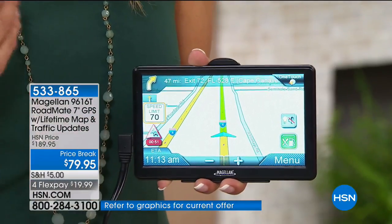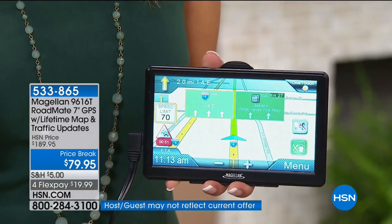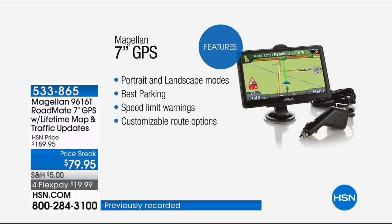And you can probably see a theme going on this morning. We like free, right? So once you own this, you never have to pay for a map update again. It's the largest size GPS, not only that we have ever offered, but in the market today. And it's the number one GPS from Magellan. You just happen to be in the right place at the right time. You have a 7-inch touchscreen display, lane assist, lifetime map updates, which are free. You have traffic camera alerts, which are free. You're going to have landmark guidance, portrait and landscape modes, best parking, speed limit warnings, customizable route options. The list goes on and on and on.